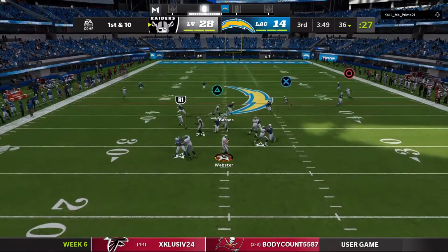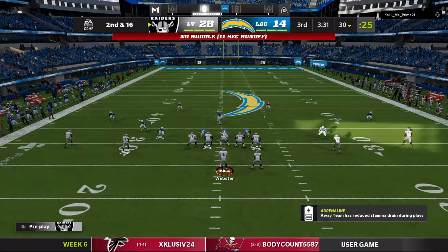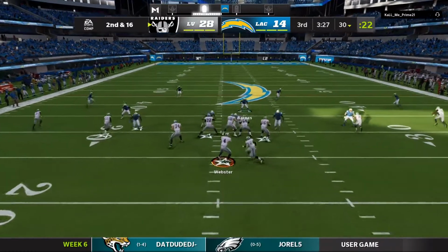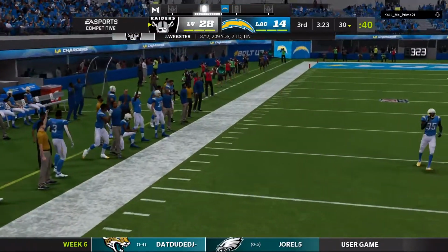On first down, Webster. Chargers able to get the pressure and bring him down. Protection certainly going to need to be a bit better here on 2nd and 16. Off the play fake, Webster. And that one going to be off target and incomplete.